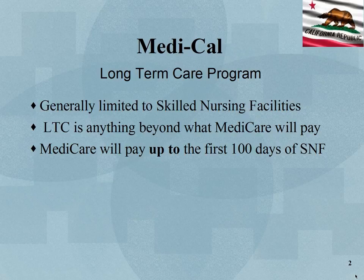Now, Medi-Cal is California's version of what most other states call Medicaid. Do note that it is state-specific. No state's rules are the same. Each one is different.